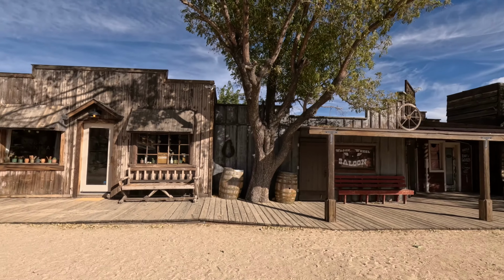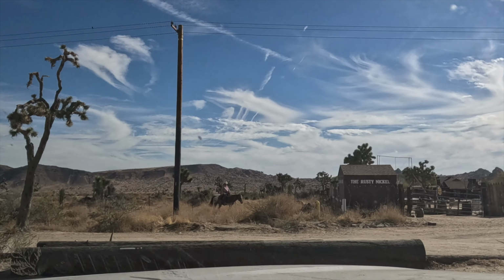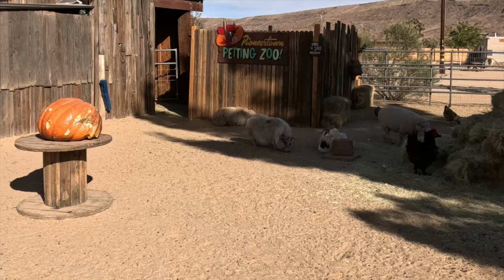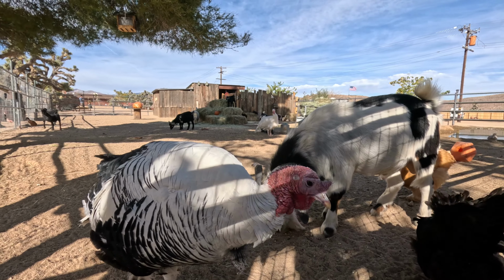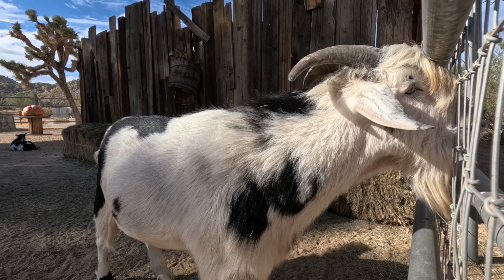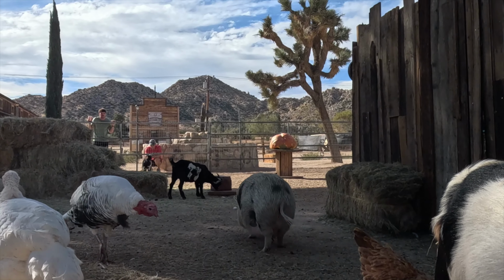As we wandered through town, we explored old buildings, wagons, barns, and even saw a few cowboys reenacting the Wild West. But the real highlight was a fun little petting zoo home to chickens, turkeys, goats, and a surprisingly fat pig. Hello. After a day of trekking through desert landscapes, Pioneertown and the petting zoo were the perfect lighthearted way to wrap up our adventure.